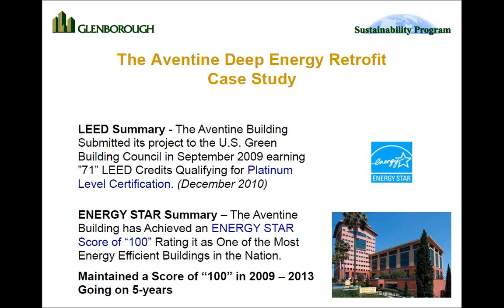When we started the project in 2008, with some of the deep conversions I'll mention later on, we immediately jumped to 100 on the ENERGY STAR score after the first year. It was amazing how some of the major changes really increased the ENERGY STAR rating. Over the last 5 years, it's maintained an ENERGY STAR score of 100 and has a kBTU per square foot all-in rating for the building of 23.